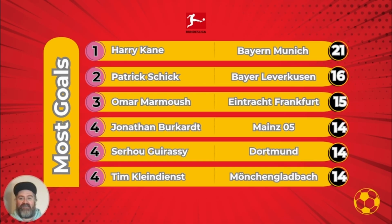Jonathan Burkardt, yeah, he scored for Mainz in their 2-1 win over Leipzig. Guirassy scored again, twice in 2 games. Well, I say twice, he scored 4 against Union Berlin. So 5 goals in 2 games for him. That was in a 2-0 win over St. Pauli away, sorry.